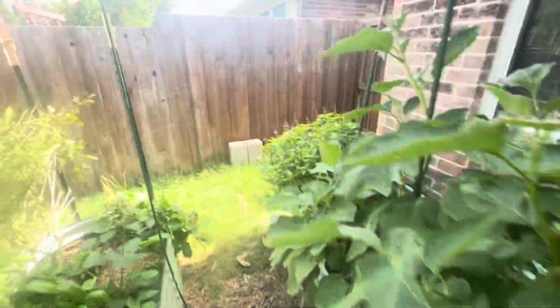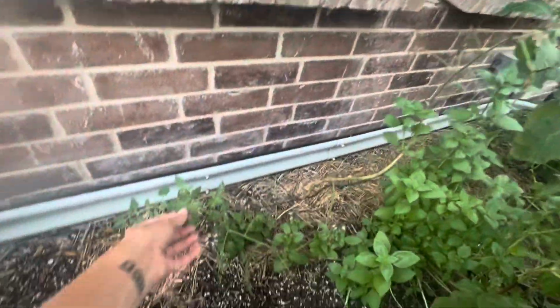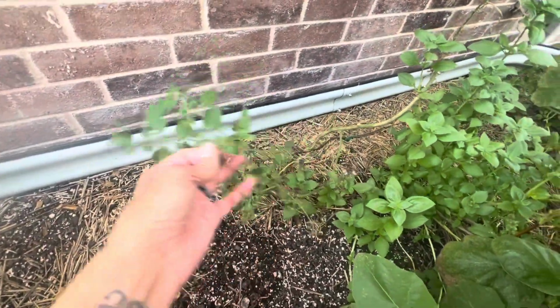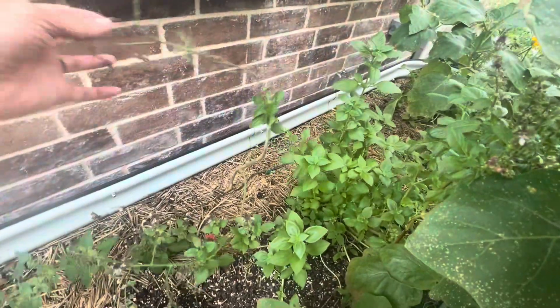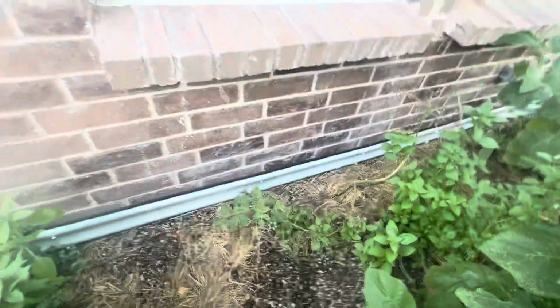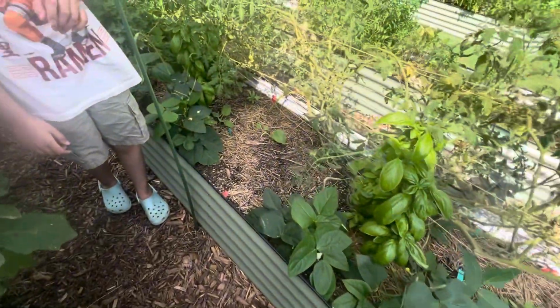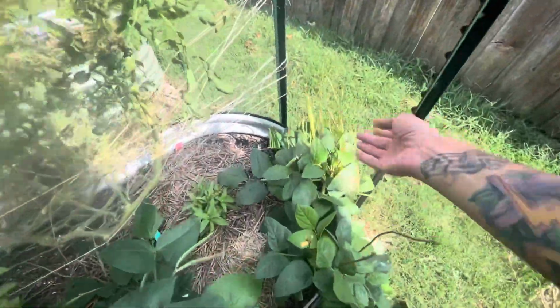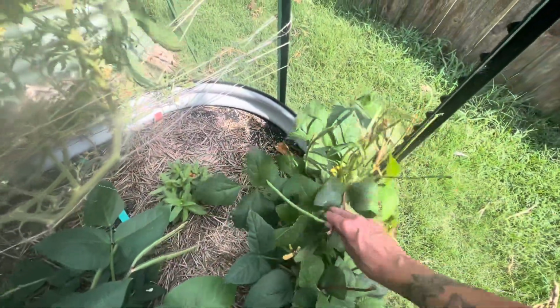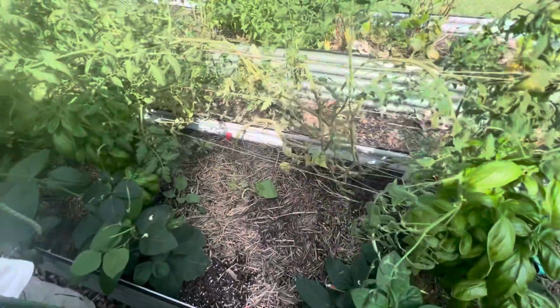We still have the Sakura cherry tomato here, and this growth right here is really healthy and doing really well. This one I just need to prune off so that it'll focus its energy here. But like I was saying, this bed and this bed, not too much has changed. The cowpeas are doing really well. I harvested several this morning. There's a patch of mushrooms in the other bed.